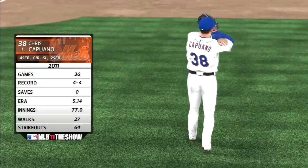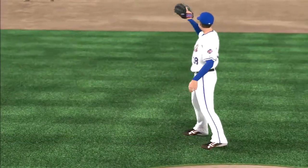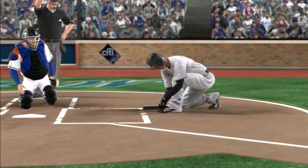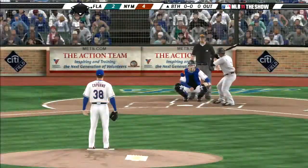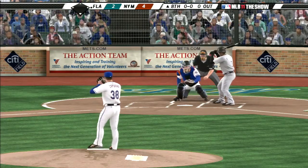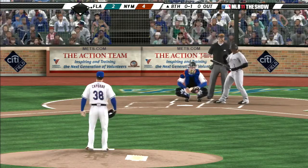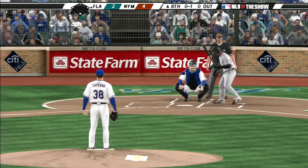Chris Capuano will be summoned from the bullpen now as he'll take over to start inning number 8. Ronnie Belliard will get us going now in the top half of the 8th. And now K-Rod Francisco Rodriguez is up throwing in the bullpen. And here's a fastball that time from Capuano. Good pitch, and it's strike one. And two of the three men to greet him here in the inning are left-handed, so he should have a bit of a matchup advantage.